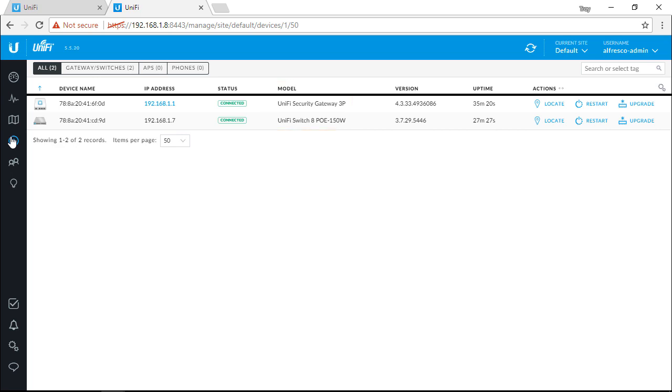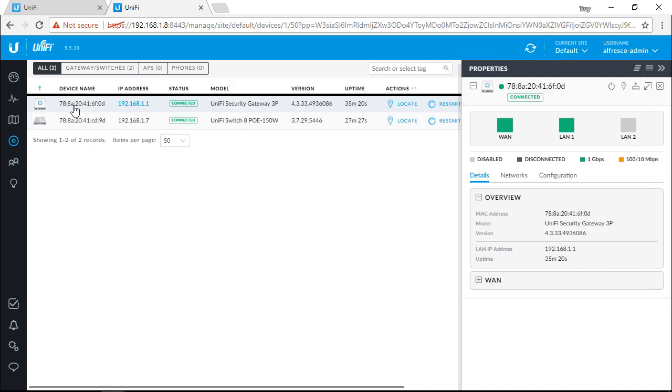Now, these have both been added as part of the setup we just did. They're functional, they work, but I want to do just a little bit of configurability. And the first thing I want to do is click on the security gateway, which will open up this properties window on the right. And this is consistent across every UniFi device, which you'll see here in the controller. We can click on the device, get a properties window, and then go through and do some configuration.